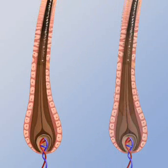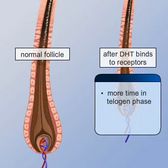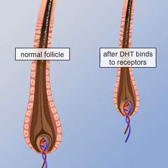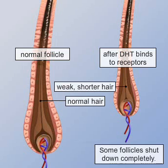the normal growth cycle. The affected follicle spends more time in the resting telogen phase, has a shorter growth anagen phase, and it physically shrinks in size and diameter and fails to grow. The follicle is still alive and connected to the blood supply, but its hair-producing ability is diminished. As a consequence, hair production slows. Weaker and shorter hair is produced, and some follicles shut down completely. The shorter growth cycle causes more hairs to be shed than are produced, which causes balding to begin and become more obvious.